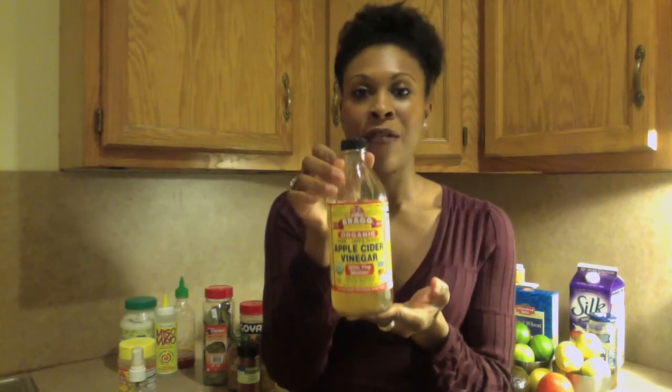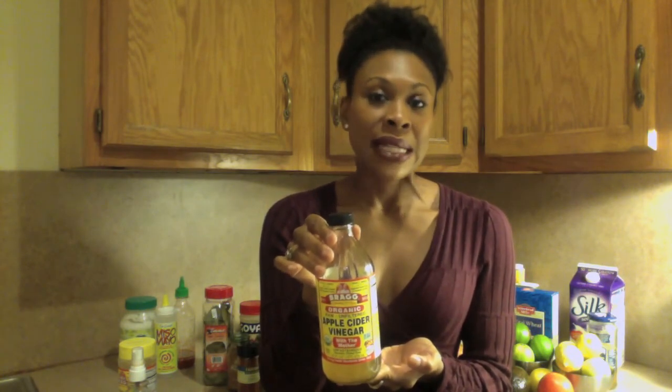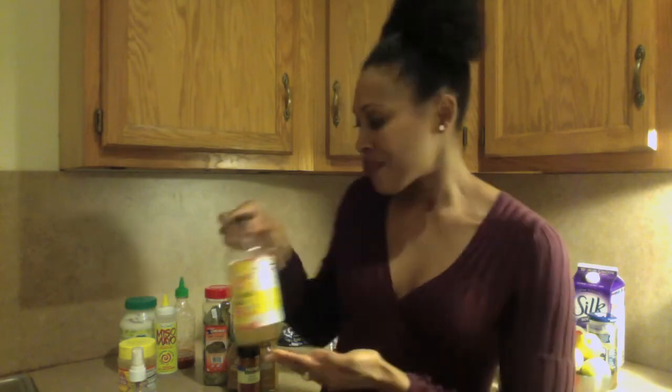Here we have the apple cider vinegar. The apple cider vinegar can be used in my Fireball concoction, as well as on your salad. You can use this plus some extra virgin olive oil, salt and pepper, and that acts like a salad dressing.